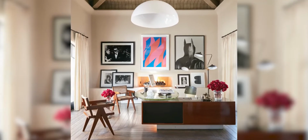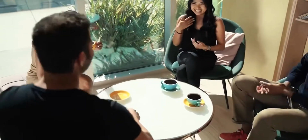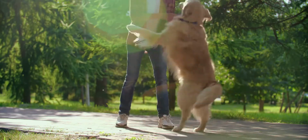If you're an artist, I'm sure you can imagine how inspiring it would be to create in a space like this. This is a place where you can invite people over while still maintaining that sense of ownership and pride over the place. Also, imagine getting a dog and being cozy while you work on your papers and documents.